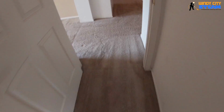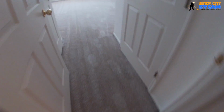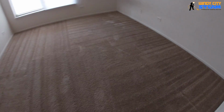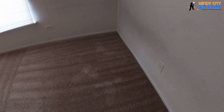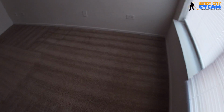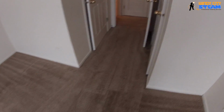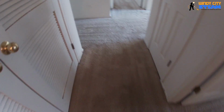And I always tell people, don't pay too close attention when it's wet. A lighter colored carpet like this will brighten quite a bit as it dries. On a day like today, it's about 90 degrees out, so it should be dry in about 4 hours. I'm gonna leave the AC on in here just to speed up the drying process.